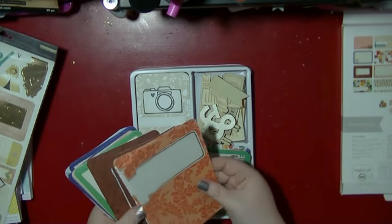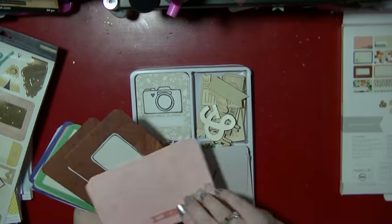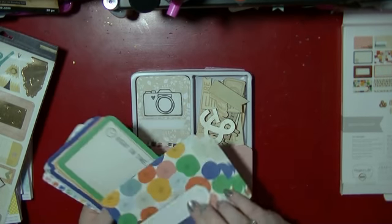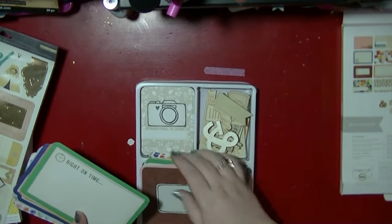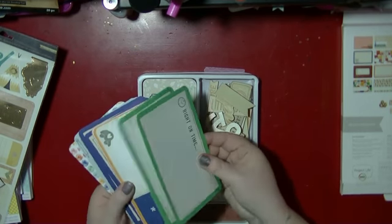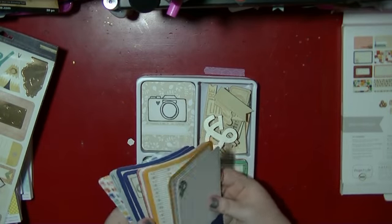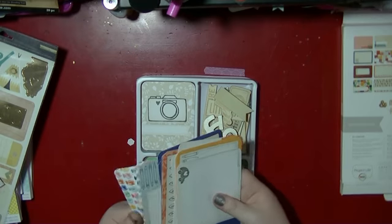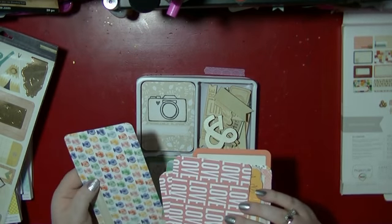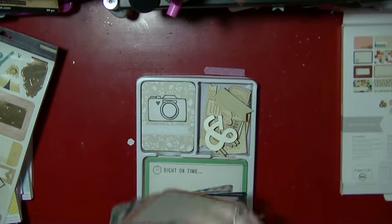So yeah, I just thought these are going to work well with my album, and these are going to be used more as Project Life cards than cut up or anything. So I think they're just going to work really well, and they're just going to help the album fit together quite cohesively. Again, I love this one, and they're all double-sided as well, which is fab.